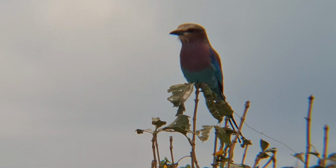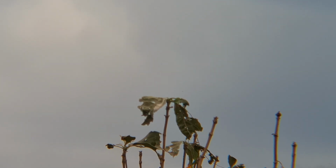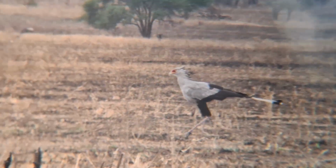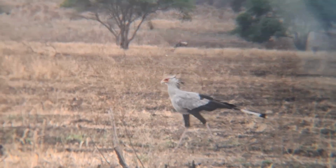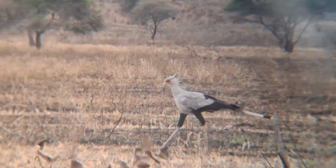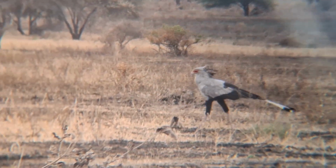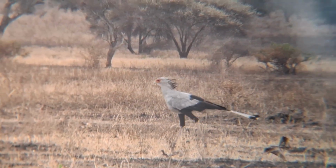It was a good day for bird watching. On one side was the roller bird, beautiful, and on the other side we saw the secretary bird. Look at the way it's walking. A huge bird, and what a sight.